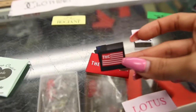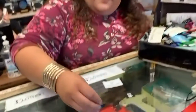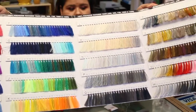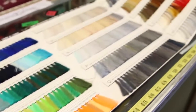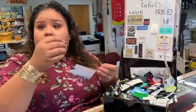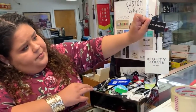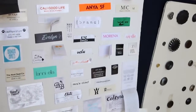You said something small, something like this. Now, small, we can do different colors. We have thousands of colors and thousands of sizes. We also have the text. So you guys also do hang tags? Hang tags, yes. We have different sizes.